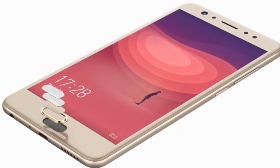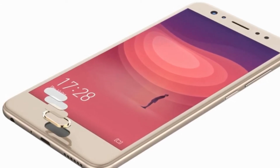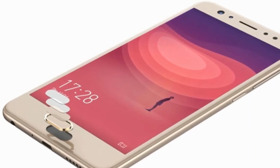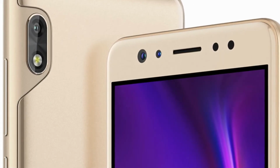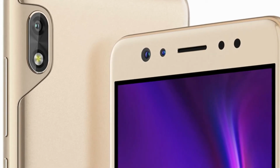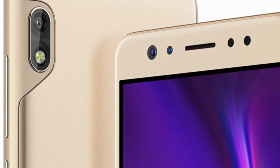The Coolpad Note 6 sports a Full HD 5.5-inch 1920 by 1080 pixels 2.5D curved glass display. It is powered by an octa-core Snapdragon 435 chipset with Adreno 505 GPU. Memory-wise, it packs 3GB RAM with 32GB storage or 4GB RAM with 64GB storage. The storage is expandable up to 128GB with microSD card.